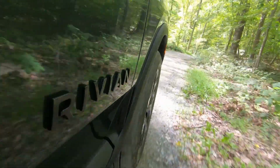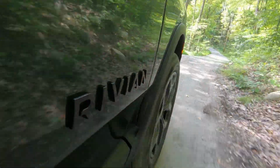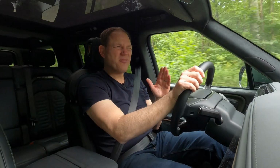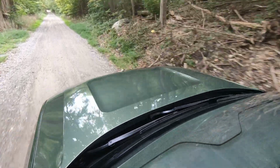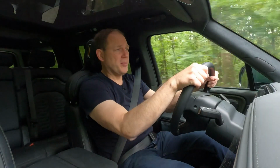Usually it's the other way around when an SUV and a pickup share the same platform. It was a little stiff, a little jarring, but that's all been ironed out. This one's great on pavement and unpavement. It's also quick on both.